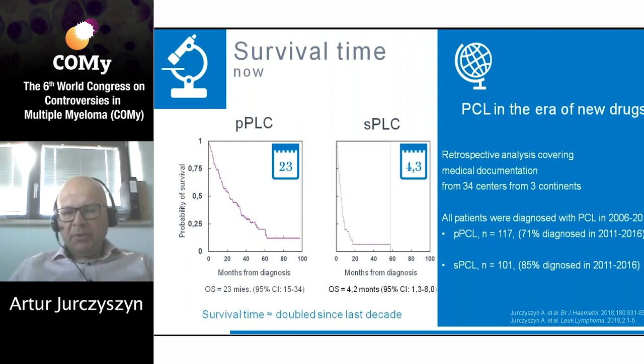In one paper, published in the British Journal of Haematology, we described 117 patients with primary plasma cell leukemia. What we showed is that overall survival is better than in the past. In the past, as I showed you in the previous slides, it was like 12, 14 months. In our paper, we have overall survival of like 23 months. So this is doubled over the last decades.